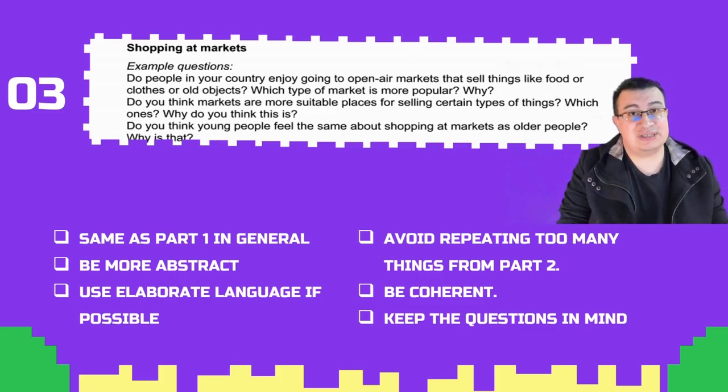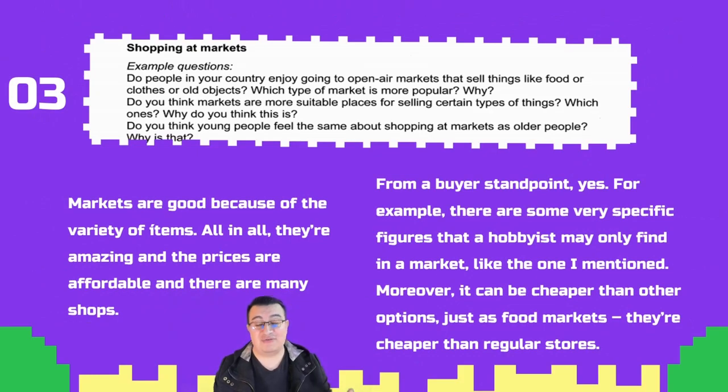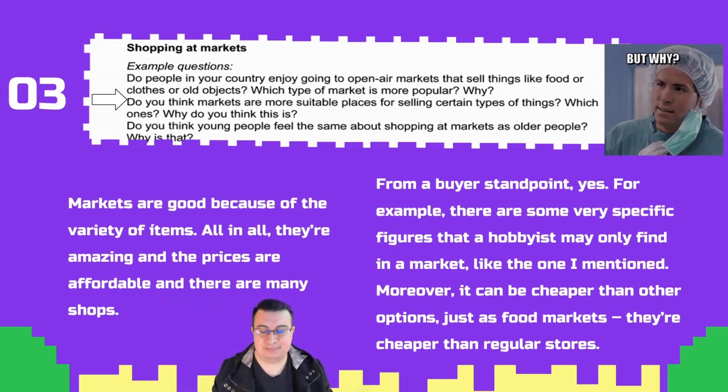We should use the second question here for the model answer. I know an obvious difference here, but why do you think this answer is better than this one? Because if you're going to tell me that it's because it's longer, maybe that's not the reason. So the question says, do you think markets are more suitable places for selling certain types of things? Which ones? Why do you think this? And I know it's kind of obvious which answer is better, but why?